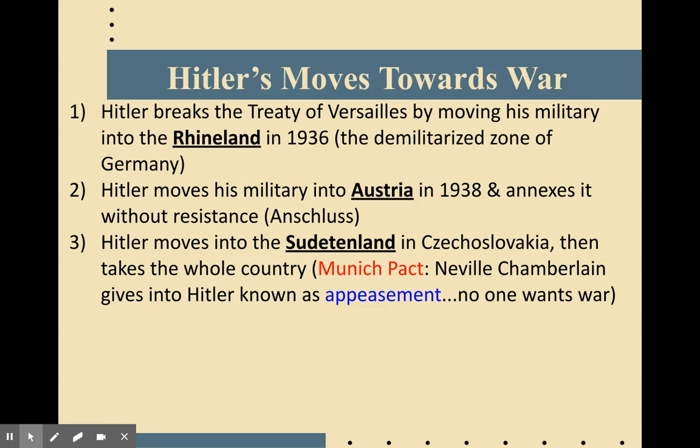People like Neville Chamberlain, who is the Prime Minister of Great Britain, is particularly famous for appeasing Hitler, right? Nobody wants war, and so they're willing to give Hitler, and Hitler's great. Hitler is great at pushing the boundaries. Most teenagers are great at pushing the boundaries, right?